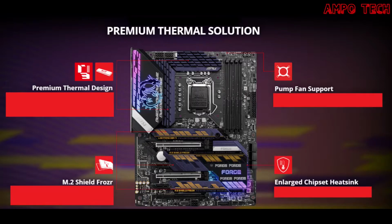The M.2 Shield Frozr strengthens the built-in M.2 thermal solution, keeping M.2 SSDs safe while preventing throttling, making them run faster. The pump fan support controls water cooling pump speeds for the best flow and noise control. And the enlarged chipset heatsink is a larger heatsink for the chipset, ensuring better heat dissipation and cooling effects.